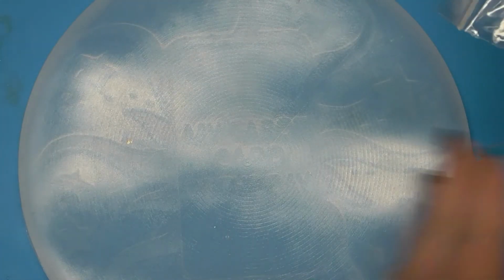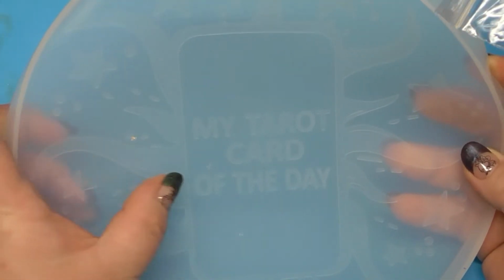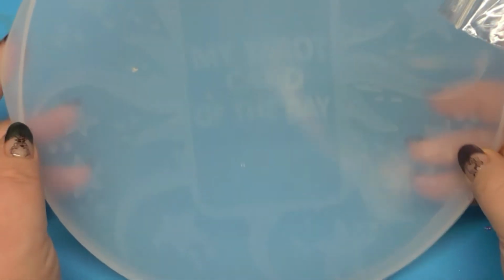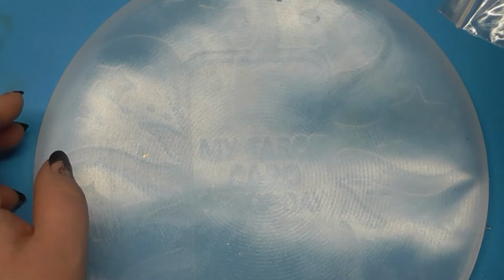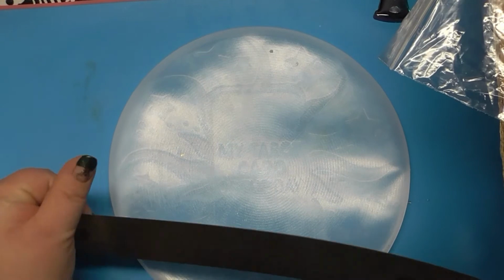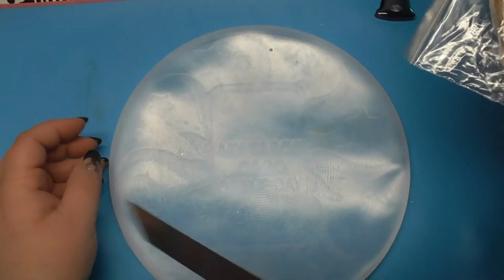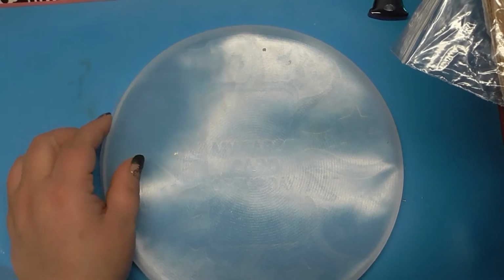Scoot over. So see, it has stars and a tarot card of the day. I can't remember, I think it's 8.5, but yeah, something like that. About 8.5, so a nice size.